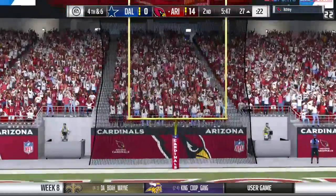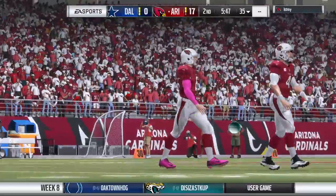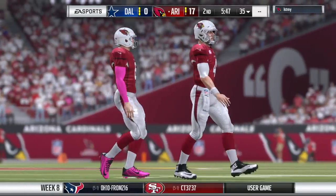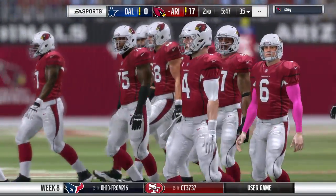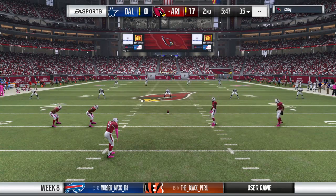And Novak's kick is good, and the lead will grow. It's now 17-0. So a good kick there, and they finish off the drive with 3. And that should be the goal for an offense, finish each drive with points. So that's a nice job there to come away with at least something.